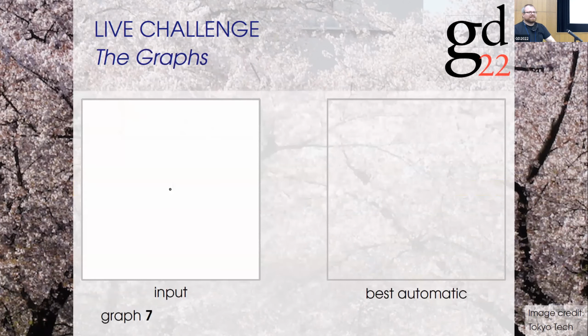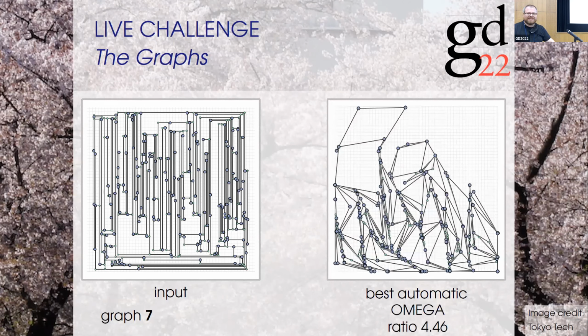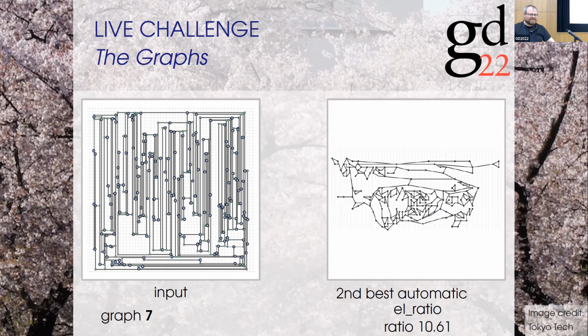Let's go back to the automatic category. There were 7 more graphs that were much larger, and the input for almost all of them looked like this, because we didn't give you a drawing. We just put everything at the origin. So I will show you instead how we generated the graph that looks like this. This is again a graph that was rectilinearly embedded on the grid. And the best automatic solution is again by Team Omega. This is starting to get a bit boring. So let's have a look at the second best solution that was by L ratio.